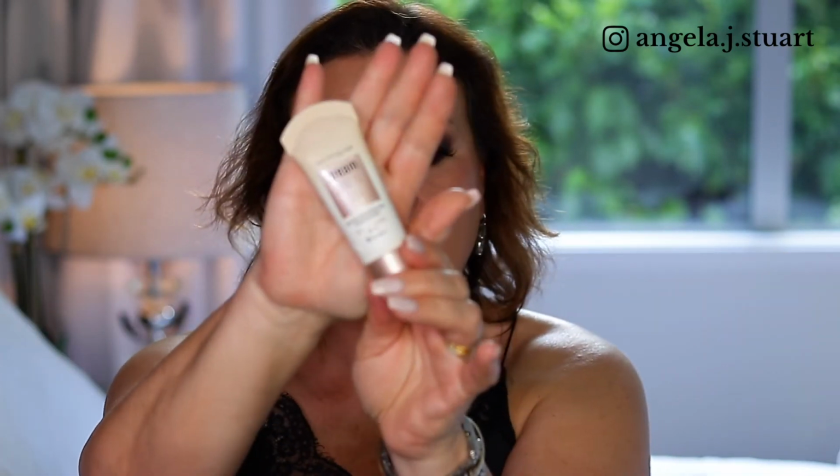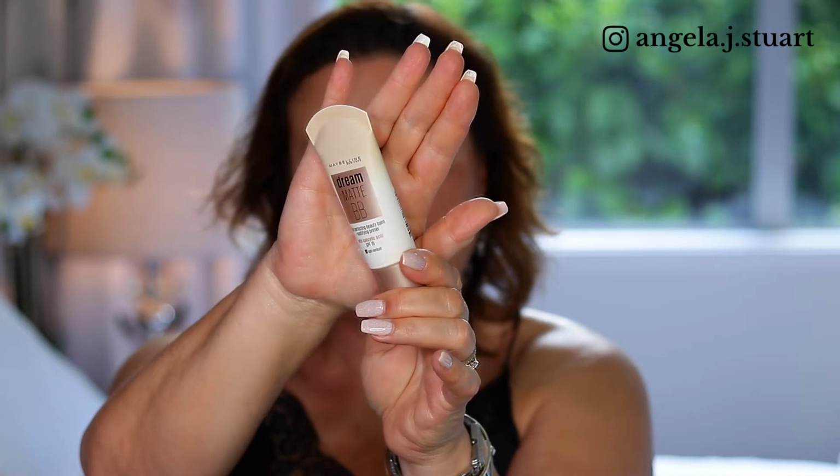I did do a get ready with me, and it might be coming up, and I used it for a very natural, not going full beat, but trying to do a really pared down makeup look, and I used this Maybelline BB cream. It's called the Maybelline Dream Matte BB cream.